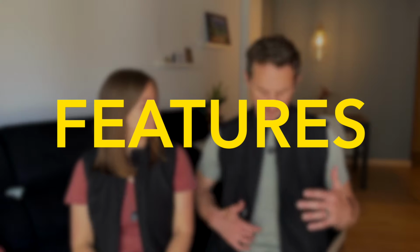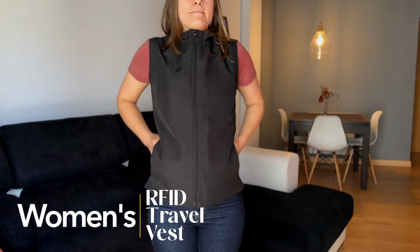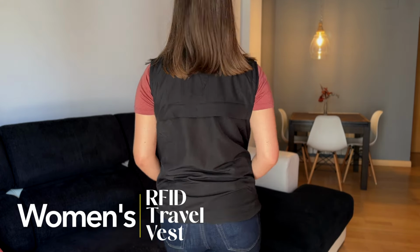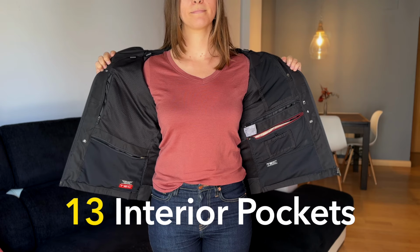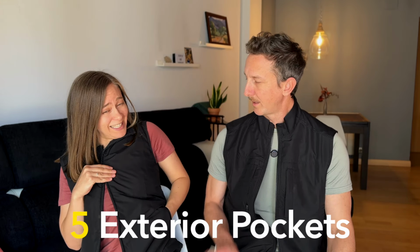Oh, God. So why don't we break down each of our vests, the features, the pockets, all that. Why don't you go first? Yeah, so this is the RFID travel vest. According to SCOTTeVEST's website, it has 13 interior pockets and 5 exterior pockets. Now, I think a few of those interior pockets are things like pen holders that count as a pocket. So realistically, how many pockets are inside? No, it's pockets on pockets on pockets.